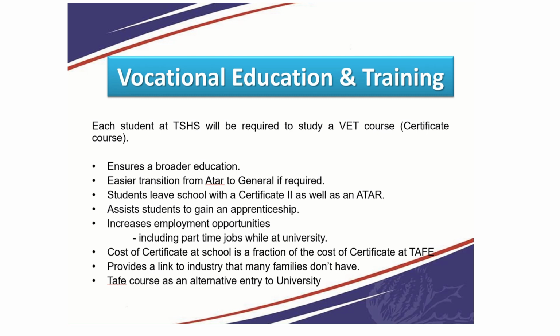Every student at Thornley is going to be studying a VET course, which is a certificate under the AQF. The reason we do this is to ensure a broader education to provide an easier transition from ATAR to general if required in the future. Every student will leave school with a certificate too, as well as an ATAR.